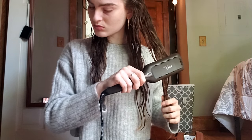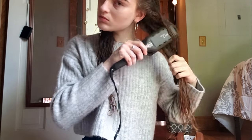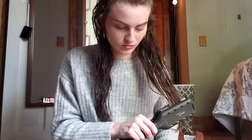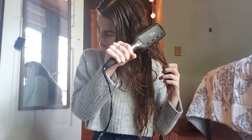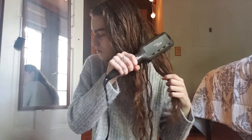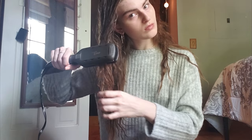So this drying tool that I'm using is the Wet Waves hair iron by Remington. I was a little bit nervous to try it out and I thought it would dry out my hair, but it actually doesn't. Also, the hair curling conditioner that I use has heat protectant in it, so it also protects it too. And I got this from Walmart. It was only, I think, $24, and it really does work.